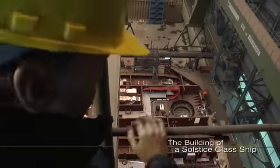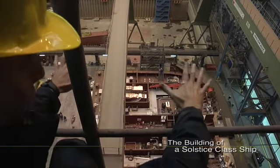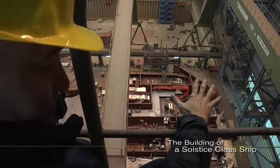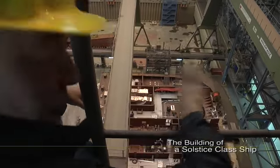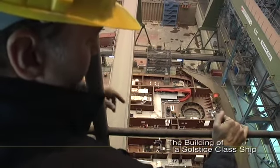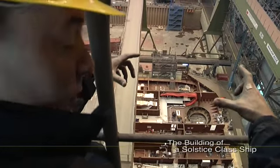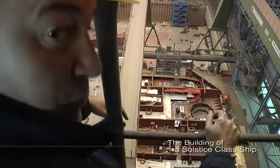Okay, here's a cool shot. Now, I don't know if you're going to be able to pick this out, but that piece there that is sitting on the floor of the building, that is right at the aft end of the ship, the stern, and those 2 holes there are actually the orifices in which we will put the azipods.